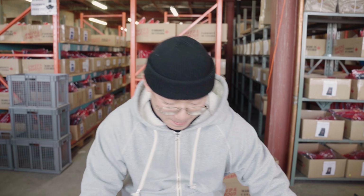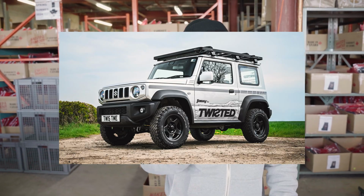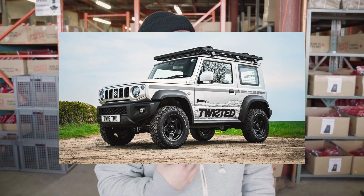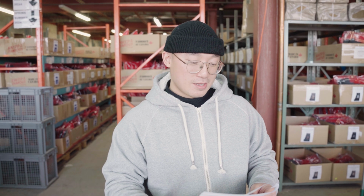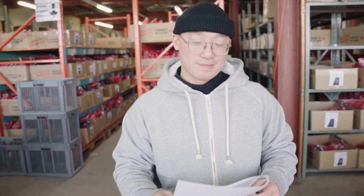Listen, guys. There's nothing wrong with a Suzuki Jimny, all right? I would want one. Jimny's sick. A Jimny is sick, but the Bronco's pretty sick too. Me personally, I would get the early versions of the Toyota 4Runner. Personally.